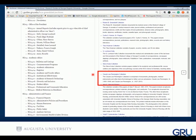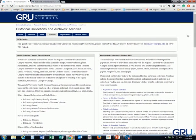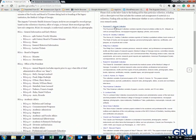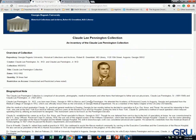Here's a screenshot again of that page on the information guide about the archives, and I want to show you this collection in particular, this finding aid. So now this is on the website, our information guide. Again, we're on the archives page, and here's the finding aids as I was just telling you about. As you scroll down, you'll see the title of the collections that we have in the manuscripts and a very brief description of the collection. As I said, I want to show you the Claude Lee Pennington collection just as an example. So when you click on the collection title, it takes you directly to the finding aid for that collection.